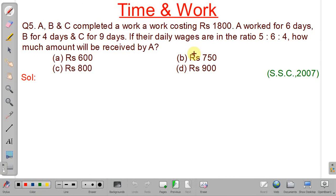See, in this problem, what is given? A, B, and C completed the work and they received an amount of 1800. It is also given that A worked for 6 days, B for 4 days, and C for 9 days. And the ratio of daily wages of A, B, and C is 5:6:4. So we have to find the amount received by A. Okay. So on the basis of the daily wage ratio, we can assume the daily wages of each one.